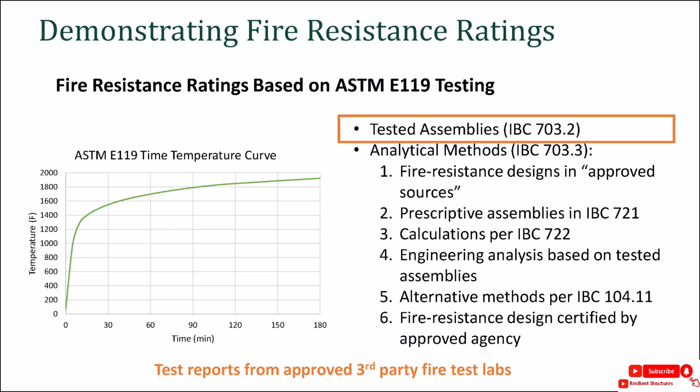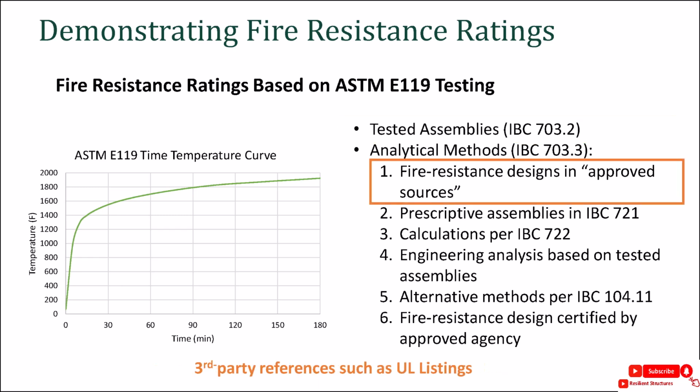Exactly. Yeah. The second pathway, though, is through analytical methods. This is where the engineers really earn their keep doing the calculations. The math part. Sort of. Think of it like this. You either use something physically tested or you go this analytical route. And this analytical approach isn't just one thing. It's more like a toolbox of different methods.